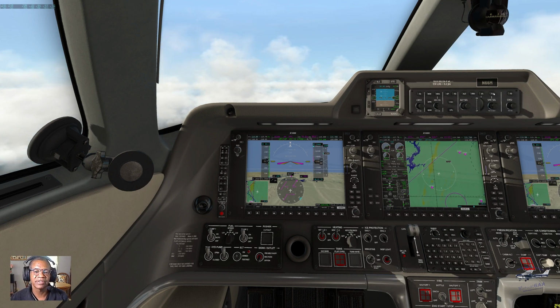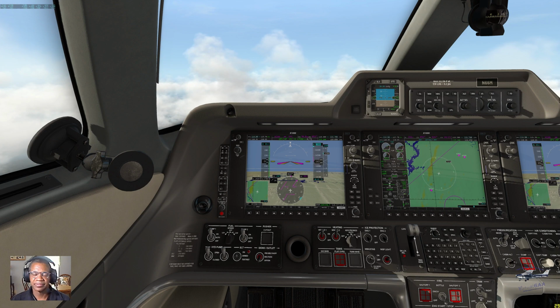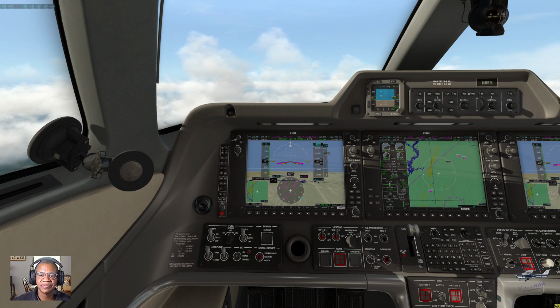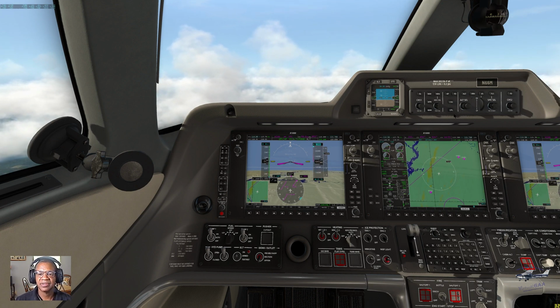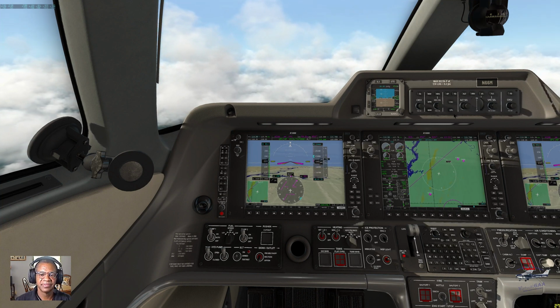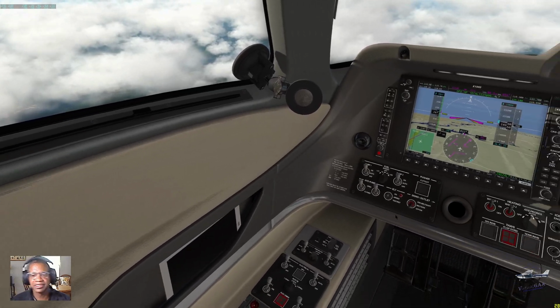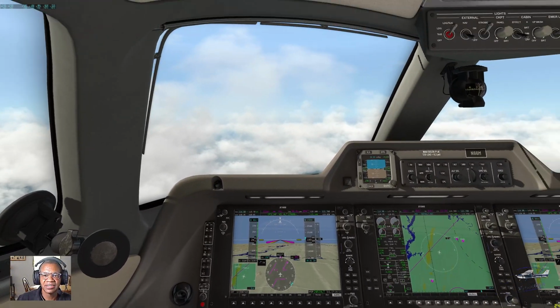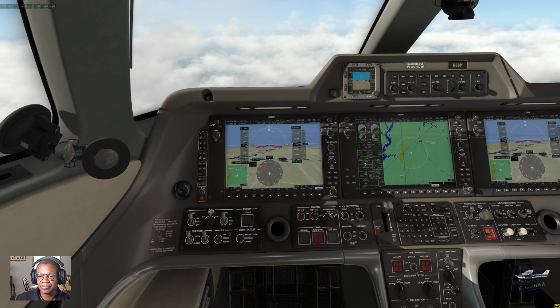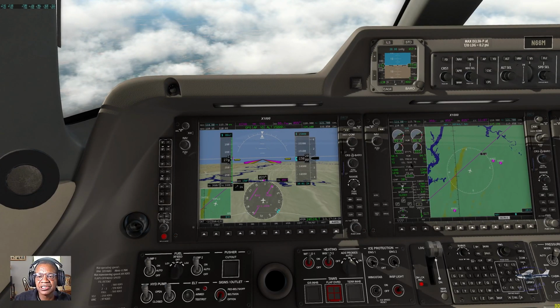And I'm gonna do a flight level. Okay, I don't need to do a flight level change. All right. So here's our 15. And got some clouds. Did I go through any clouds? Maybe I did. I don't recall going through any clouds. The air conditioning cabin fan is on low. Cabin pressure looks good.